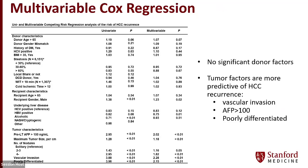Like the donor characteristics, which is in the top section of this chart, there are no significant donor factors that were predictive of HCC recurrence. Looking at the middle portion of this table, the recipient characteristics that were predictive of HCC recurrence were recipient gender, which was male, and surprisingly, NASH livers had a lower incidence of HCC recurrence, and all of the tumor characteristics that were considered high risk were predictive of HCC recurrence.